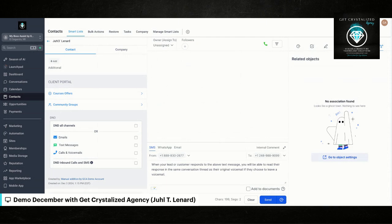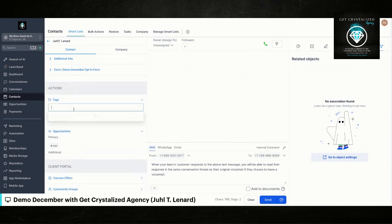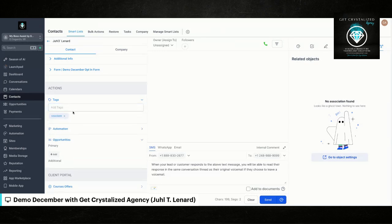Okay, let's go ahead and add a couple tags here. I'll show you that real quick, and then we'll wrap this up because I know time-wise... So here we can have tags. We can add a tag, new client. We can add a tag, CRM demo. And you can have as many tags as you want.